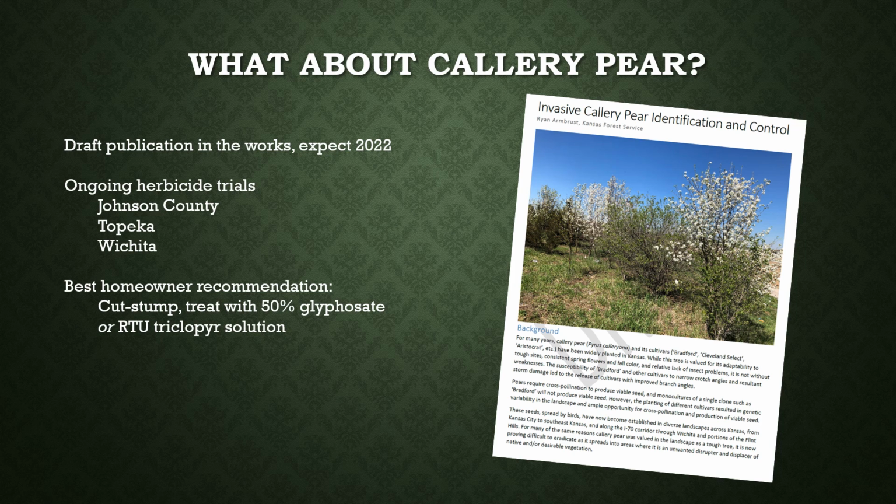I've mentioned callery pear a couple of times here. This is one that we have significant concerns about going forward. It's going to require quite a bit of control effort if we hope to get this under control. I have a draft publication with some control recommendations that's in the works. We expect to have this finalized and available. The best recommendation I've got for any homeowners who'd like to do some treatment is if you cut that callery pear down and immediately treat the stump with either a 50% glyphosate or a ready-to-use triclopyr solution, this does seem to offer effective control.